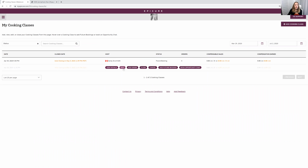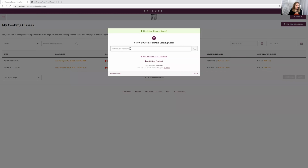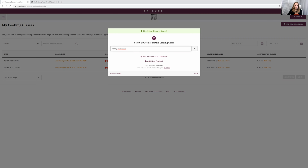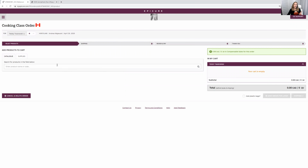All you have to do is go to add order, and it will probably be a direct shipping order, unless you have a group of people who are having it shipped to the same house. So it will typically be that order. I'm just going to enter a name here to show you, and then you can add that anytime. Now, for the order to be processed, of course you have to accept payment and process payment. Just do not close the cooking class.